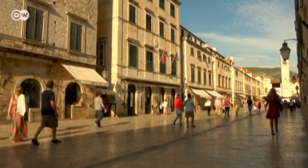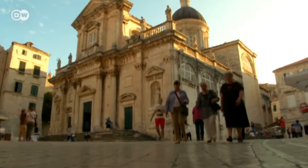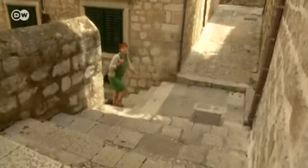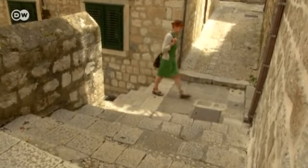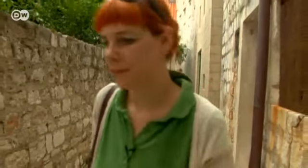In 1979, UNESCO declared Dubrovnik's entire Old City district a World Cultural Heritage Site. The city has inspired artists for centuries. That includes Maja Kovacevic, a 33-year-old painter who was born here.